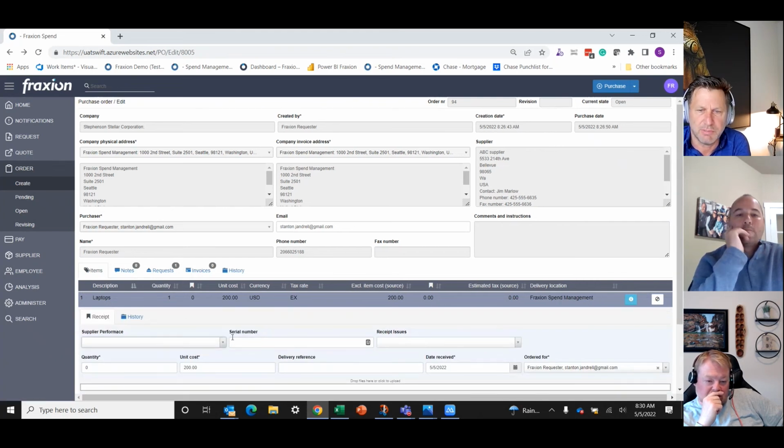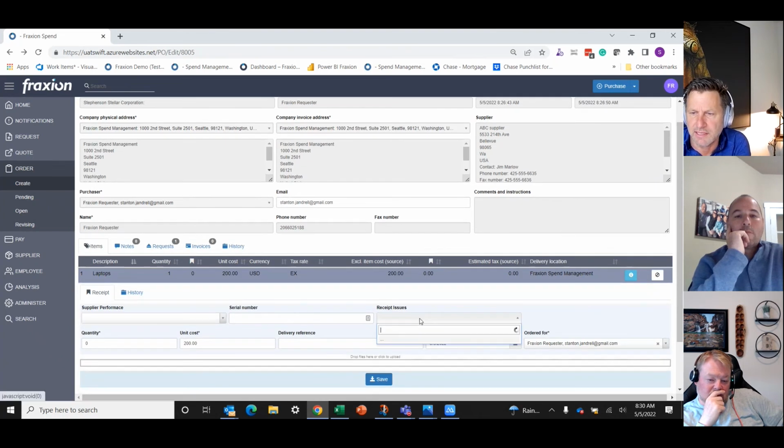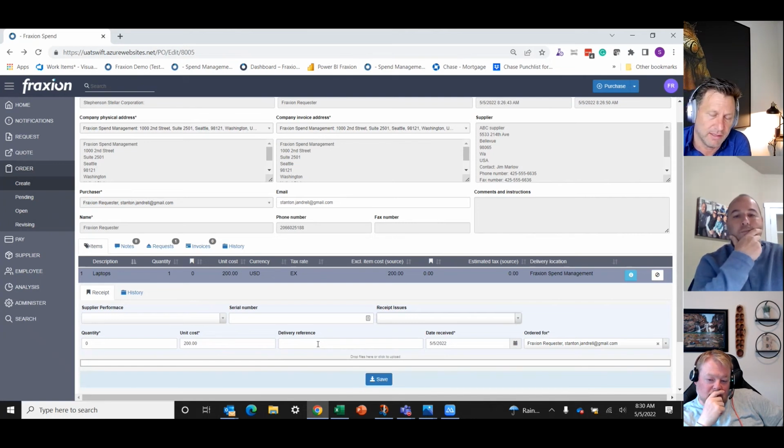We can measure supplier performance, we can capture images, we can capture receipts, we can identify if there's a receipt issue associated with it. We can track delivery references, or if it's a URL from a system like Amazon, we can populate it there. And then invoice matching takes place within Fraxion as well. And once it's been fully matched, we integrate it at the AP level. So that bill, that invoice, is integrated into Sage 100.